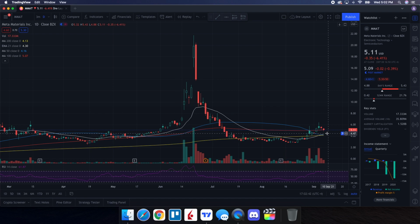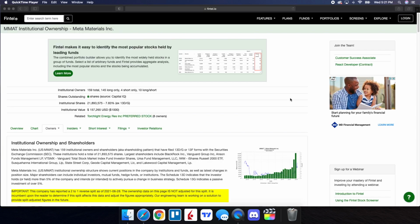But the best case scenario, like I was saying, is to hold up as close to $5 as possible, because then we can look forward to making that move back to the $6 range when the markets begin to pick back up and we have big money flowing into the small and as well as the medium cap growth stocks. So we're going to be taking a look at the recent institutional ownership and short interest information for Metamaterials.